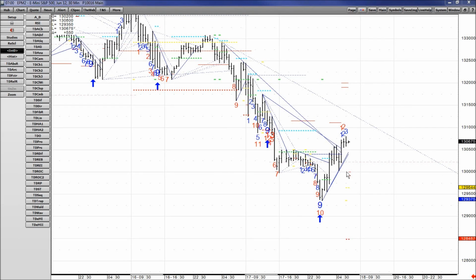Now, we could obviously break below here and come down here, would be another potential target. So this doesn't mean a whole lot yet, other than before we head into Friday's session, it probably pays to keep an open mind about a surprise on the upside. Whether or not that materializes, we really don't have enough information yet.